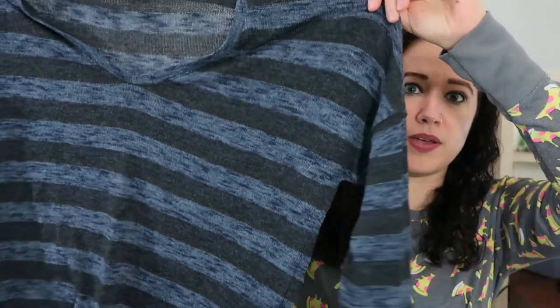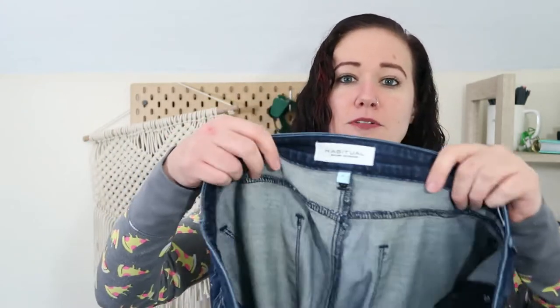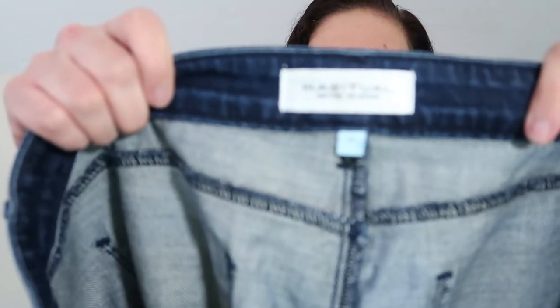And it's just this striped kind of like bat wings, dolman style sleeve. Oh, I lied. I got another pair of jeans. So this brand, never seen before. Habitual.